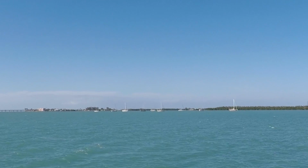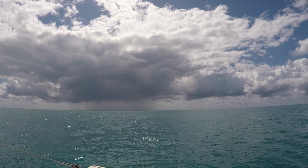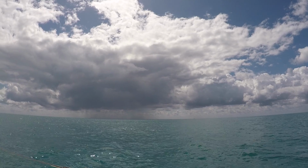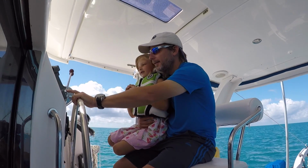We woke the next morning to perfect weather with just a shower or two in the distance. We were just beginning to get settled into our beautiful morning on the water when suddenly our navigation equipment went out. So we're depending on you to get us all the way to Fort Lauderdale by hand.